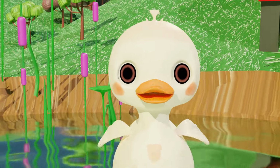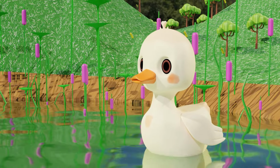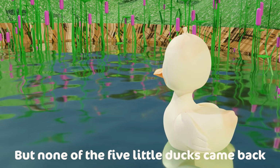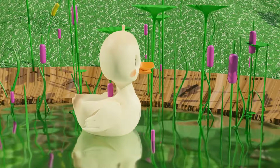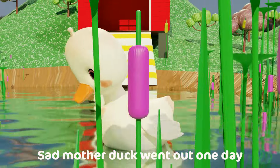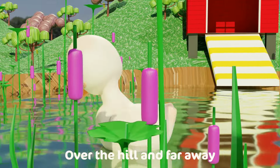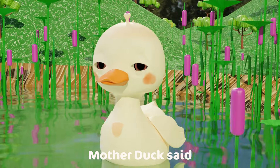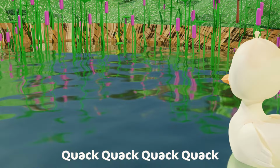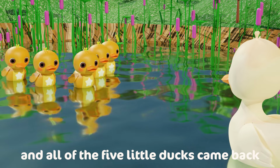The ducks say quack, quack, quack, quack. But none of the five little ducks came back. Said Mother Duck went out one day over the hill and far away. Mother Duck said quack, quack, quack, quack. And all of the five little ducks came back.